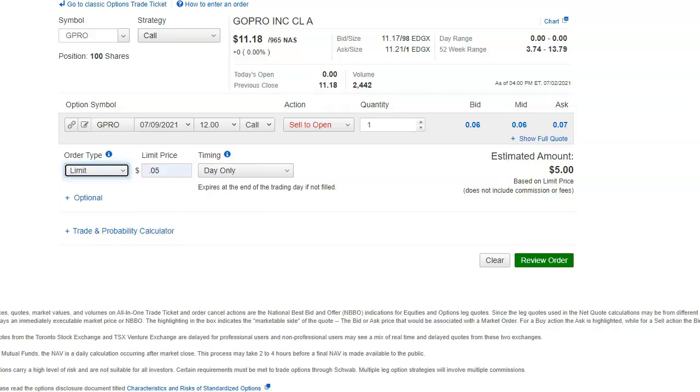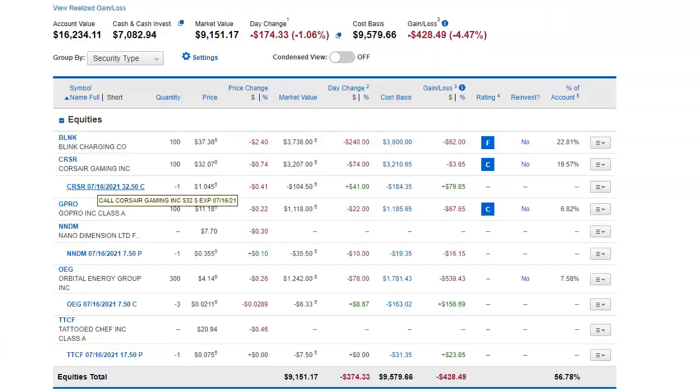But I kind of do this for people who have to leave for work and can't be here all day. You set your limit price. Again, always set it below the bid. If it goes up, you'll always get that price. But if you set it at 0.06 and it changes, it's not going to execute. So if you're going to set a limit price at the bid price, make sure you're able to check it on your break or when you get a chance when the market's open, because you might have to adjust that. So we'll review and submit this one. So that will be all of our calls.